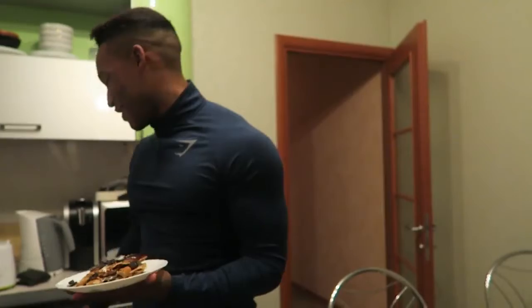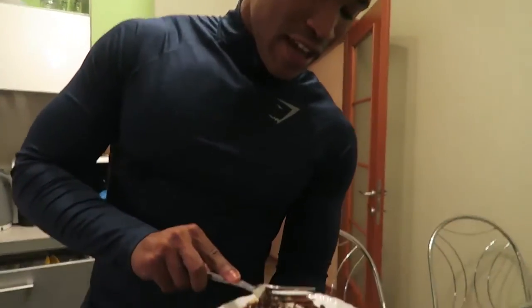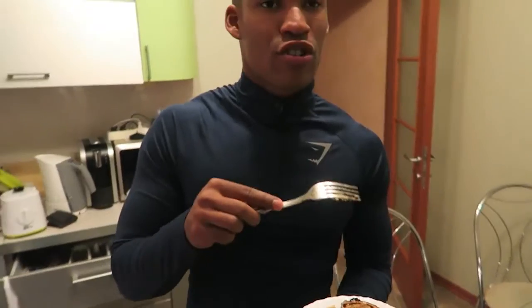That is my full day of eating, guys. So that's 2,500 calories. And why I say it's great for building muscle and burning fat, as you guys can notice, is that it's a low fat, moderate carb, high protein diet. And you can have those situations in two instances.